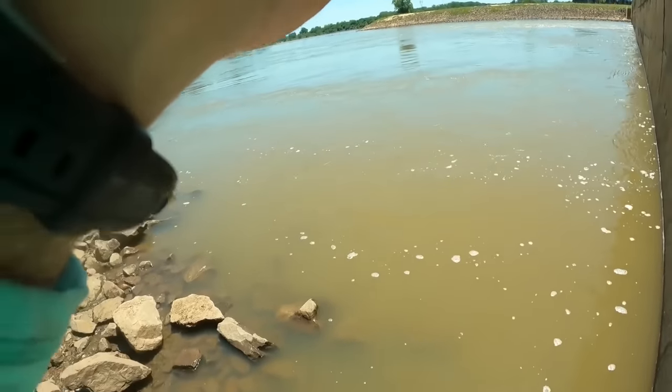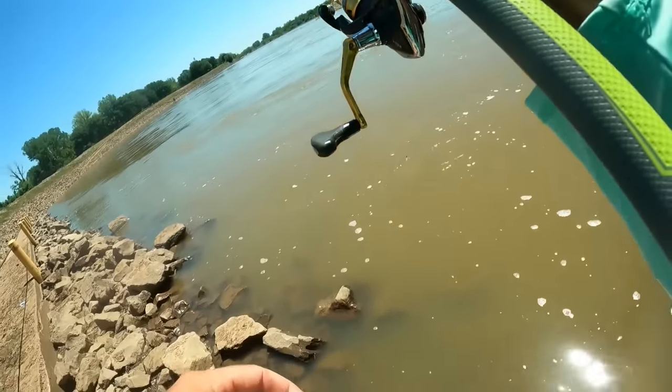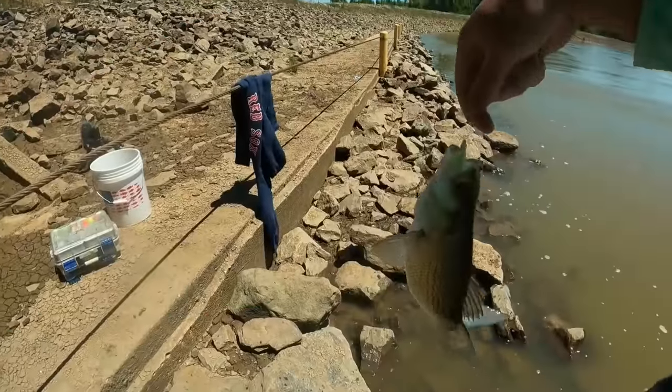There we go. There we go. There's our fish. I think it's a white bass. Be awesome to end on a nice big old fat white bass. Yes, sir. Let's go.